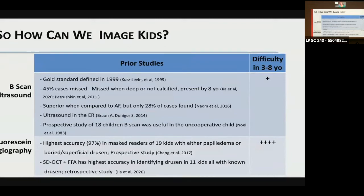So we looked at B-scan. These are all the different studies, and you will have my slides after. This brings together a literature report of all the different studies that have happened in children. The B-scan ultrasound is really easy in kids. We can do them screaming, we can hold them down, and we can get a study. However, it's not very sensitive, although it has been the gold standard up to this point.